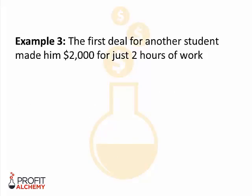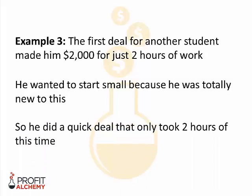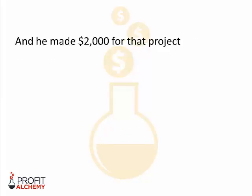So example number 3 is the first deal for another student that made him $2,000 for just 2 hours of work. Well, that's not too bad. That's $1,000 an hour. Now, this student intentionally wanted to start small because he was totally new to brokering joint ventures, and he was a little nervous about it. So he did a quick deal that only took a total of 2 hours of his time from start to finish. And he made $2,000 for putting together that joint venture and running it for his client.